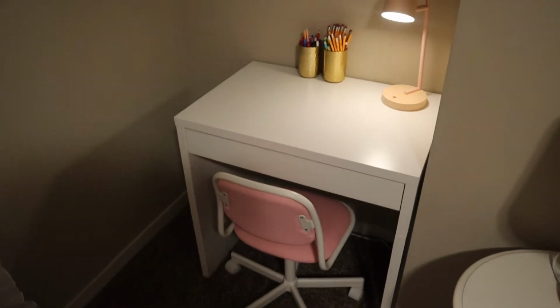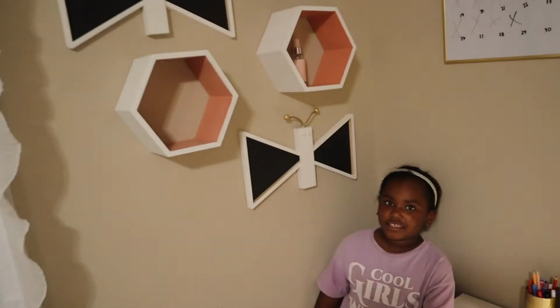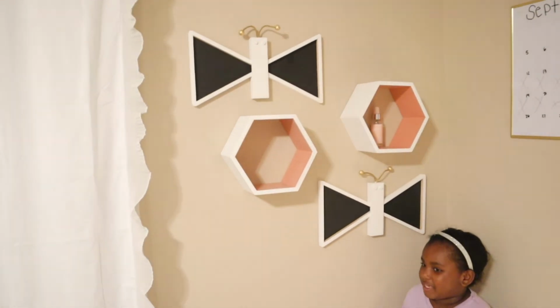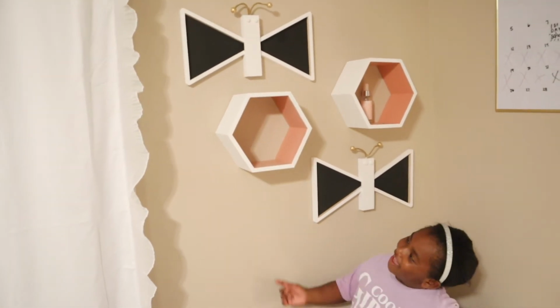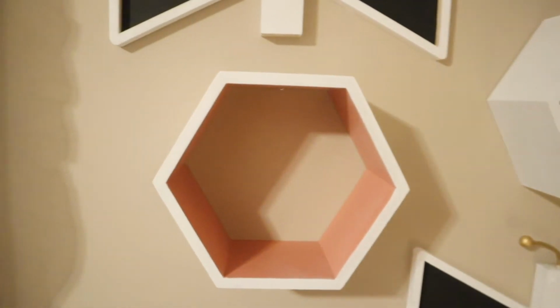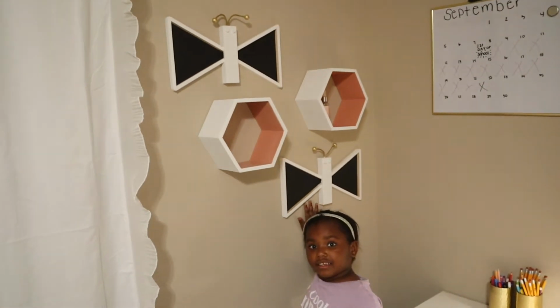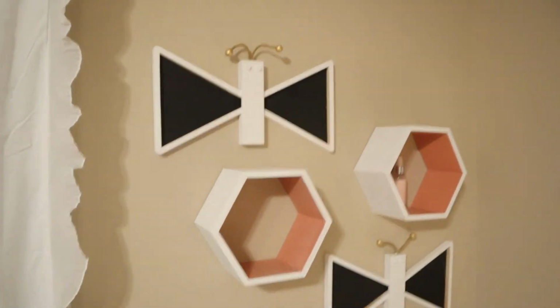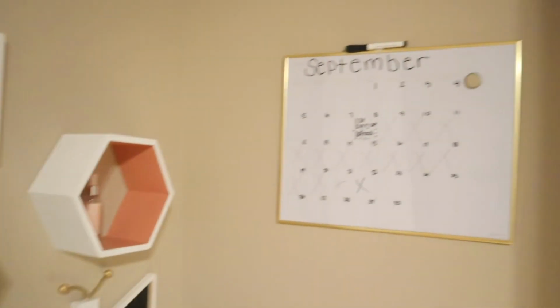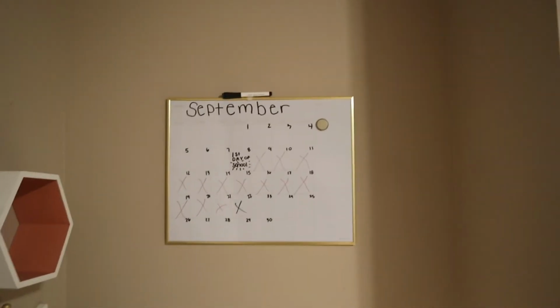Can you show them your desk? Okay, I like my desk. It's from IKEA. Somebody made it from Target, but I don't know who made that. So yeah, these are from Target as well. They do come in wood, but I painted them white. Mommy, who made these? Guys, come here. Wait, Lon, hold on. We got to finish the... So yeah, it's October today actually, but we gotta switch that. She has her calendar, her little desk in this little nook.